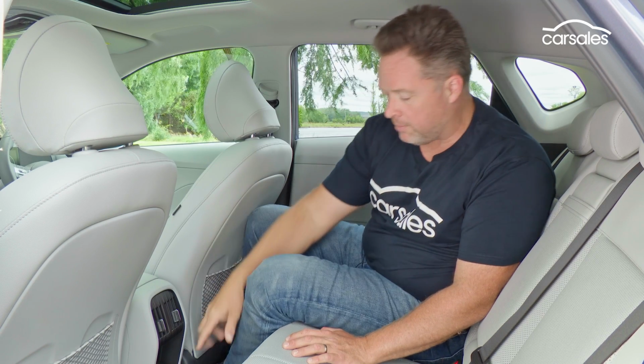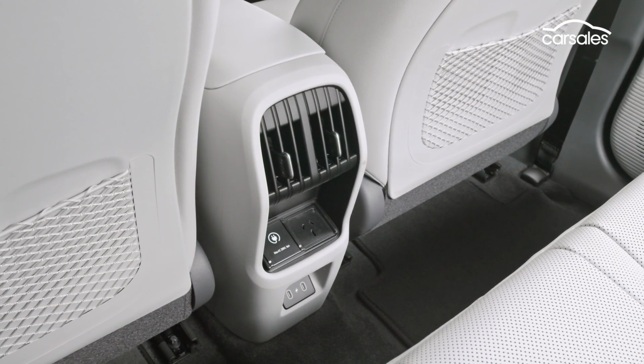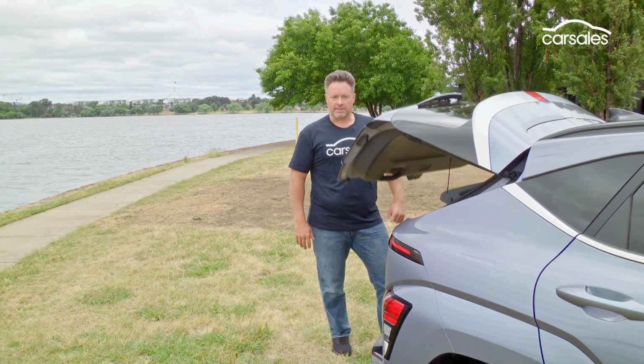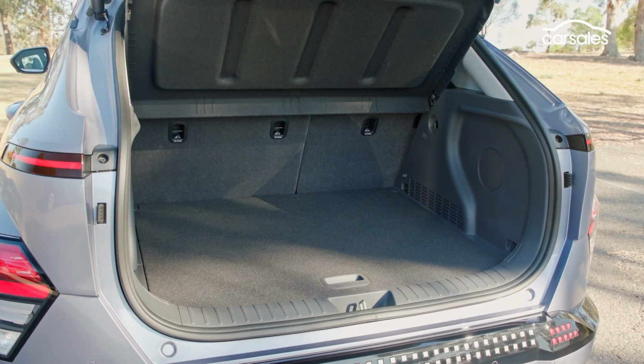We've also got a standard power port, so if you want to run anything AC, whether it's charging a laptop, maybe a small fridge, something like that, you can do it in this. Now the boot isn't huge, but it does get the same 407 litres of any other Kona, plus you get a 60-40 split fold, so you can expand it if you need to.